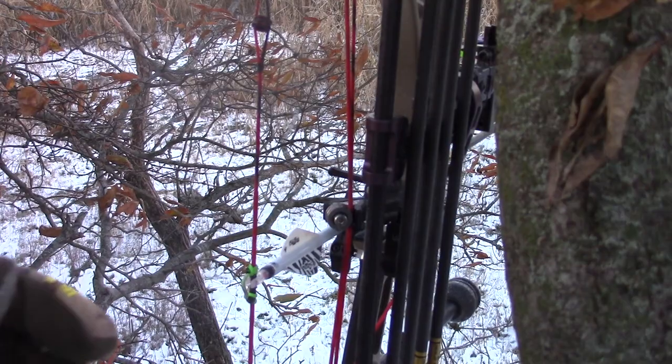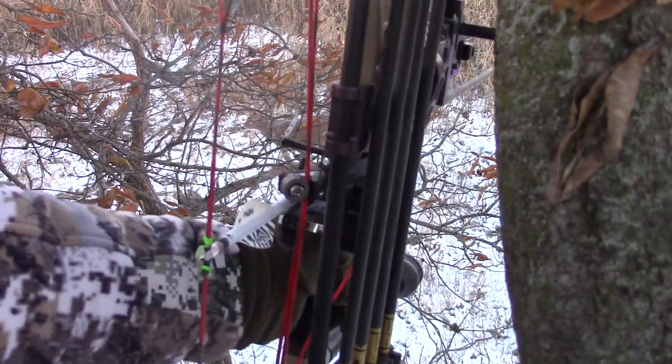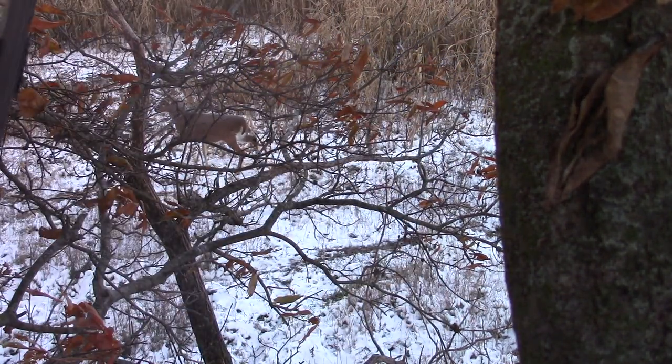Realize when you wish you never tried to video Hans. In hindsight, I should have just shot him. He came straight in front of me, and he was looking this way, and I had no way to grab my bow until he was right on top of me, because he was looking the whole time.